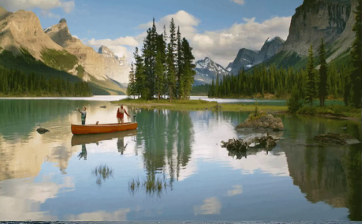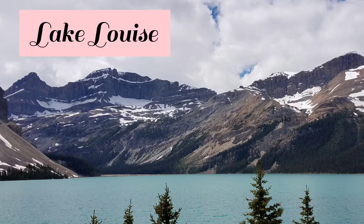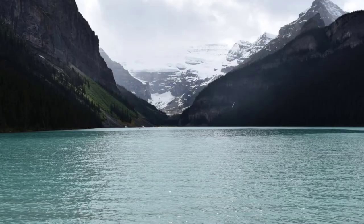Some of the other things that you could do in Banff is Lake Louise, which is one of the top attractions there. From Banff, it's half an hour to 45 minutes drive to get to Lake Louise. The waters over there are pretty serene, turquoise color. You will really appreciate the nature and the wonderful, pleasant sights of Lake Louise.